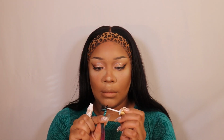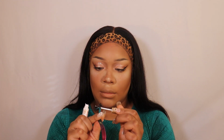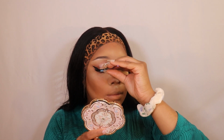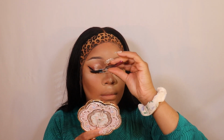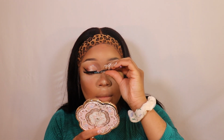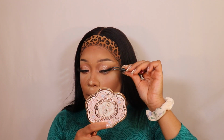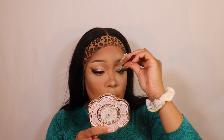I'm going to apply some lash glue on them, and I like to hold them with my tweezers. And when I apply them to the inner corner, I'm not going in as far as my actual inner corner. I'm leaving a little space there just so I can flare out the edges and make them look really nice and wispy to the point where they kind of meld into the winged eyeliner.